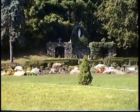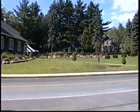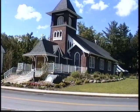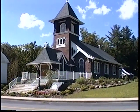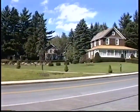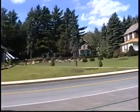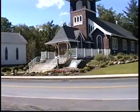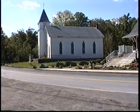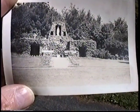I want to get the churches and everything in here. Oh, I'm sorry. Now, this is a new church, isn't it? No. Oh, this is the same church? Only it's been fixed. Oh, okay. And this, I guess, was the rectory. This church here is not connected to the Catholic Church. I think it's Episcopal or something.